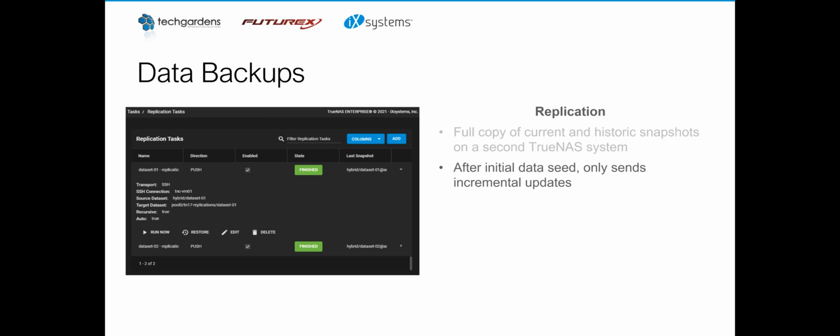So similar to how snapshots are only tracking the changes in the data, the replication feature is only going to be transmitting those changes. So if you are only changing a couple megabytes a day, that is all that you'll have to transmit over the wire to the replication target.